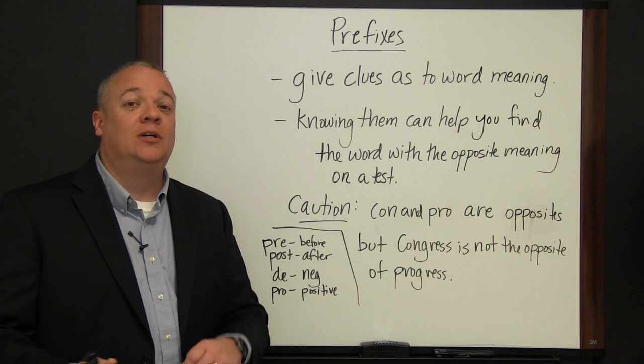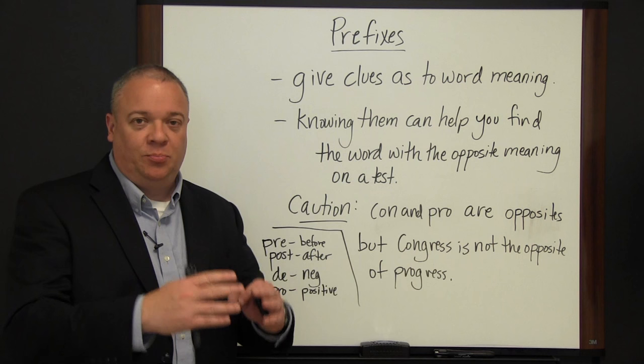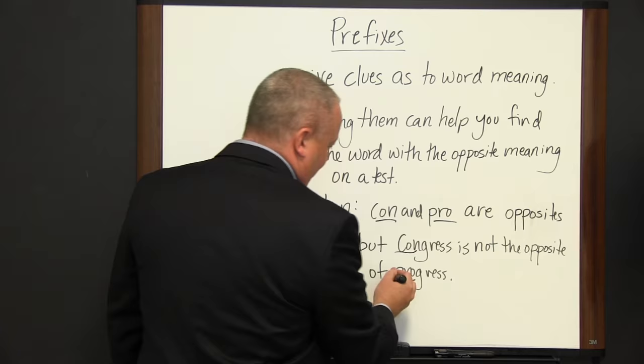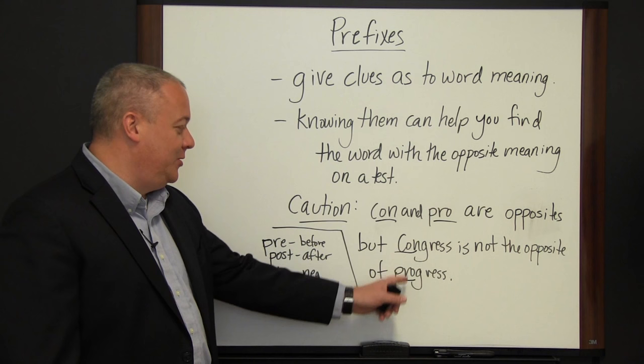You can look at the word, break it down, and say, here's the prefix, and I know it means this, and I'm being asked to find the opposite. What's the opposite of this prefix? Then I've got my answer, more than likely. Caution though, caution. Con and pro are opposites, but Congress is not the opposite of progress. Although some people might disagree. That's more of a joke in terms of Congress being the opposite of progress, but con and pro are opposites, but you have to know and be careful sometimes.